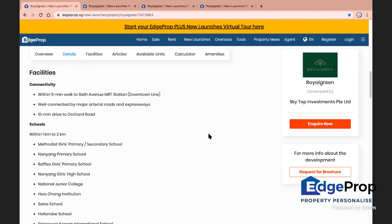The last one, which I'd like to share, Stevens MRT station, is an interchange for our future brown line, the Thomson-East Coast Line. This leads all the way to Changi Airport. Other than all this I have highlighted earlier, we also have connectivity to PIE within 5 minutes, and 10 minutes drive to Orchard Road. So with this location for Royalgreen, you can access easily anywhere from the seamless connectivity of the public transport, even though we are in the upmarket district.